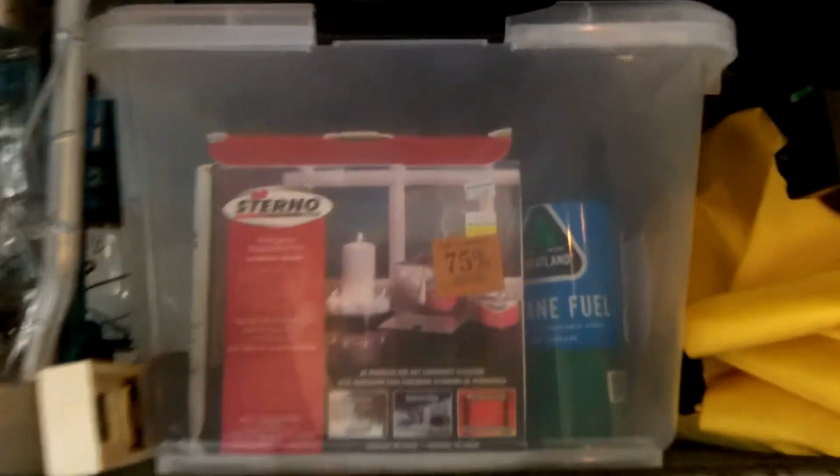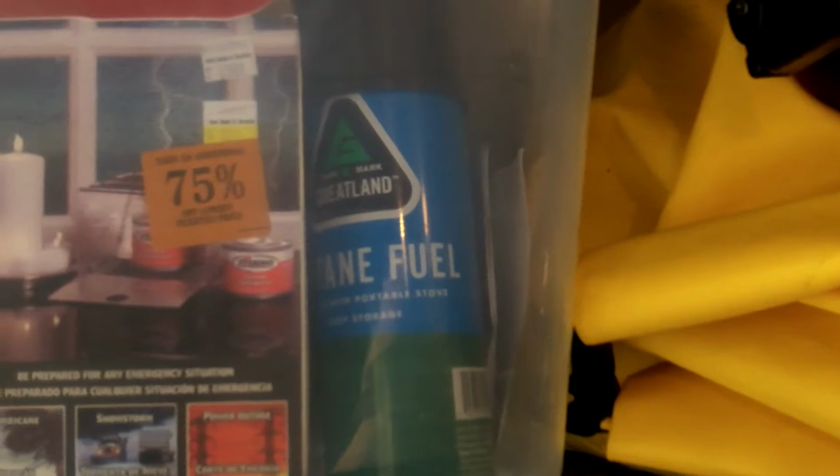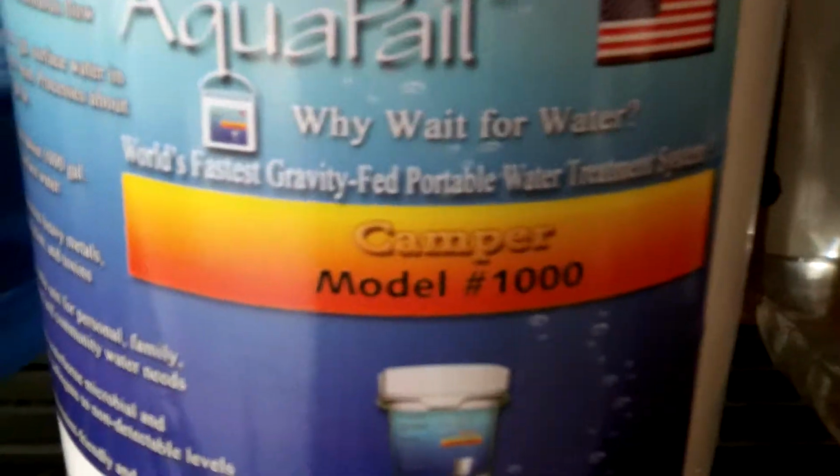I have a clear tote. I like the clear tote so I could take a glance and see what's in there, with little mini cans of butane fuel for my other stove, the Sterno stove kits and candles. A couple of 2.5 gallon jugs of water already filled, ready to go. My Aquapail, which I'm going to be doing a video on.